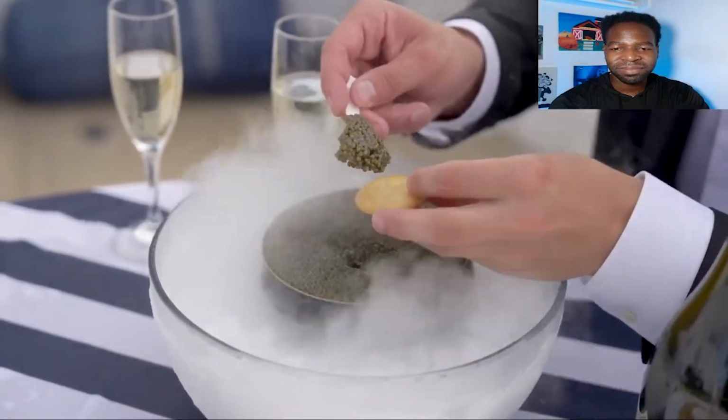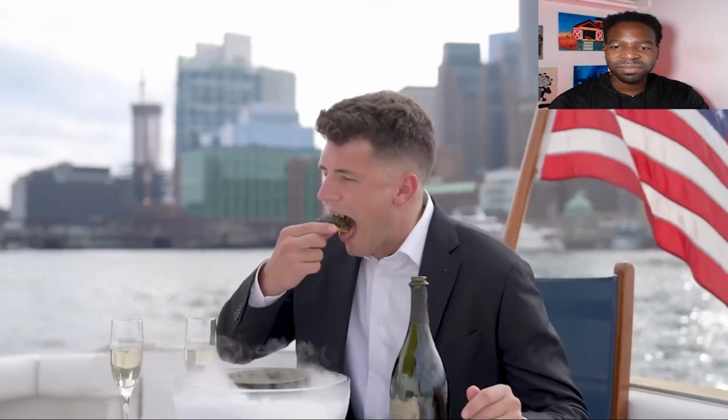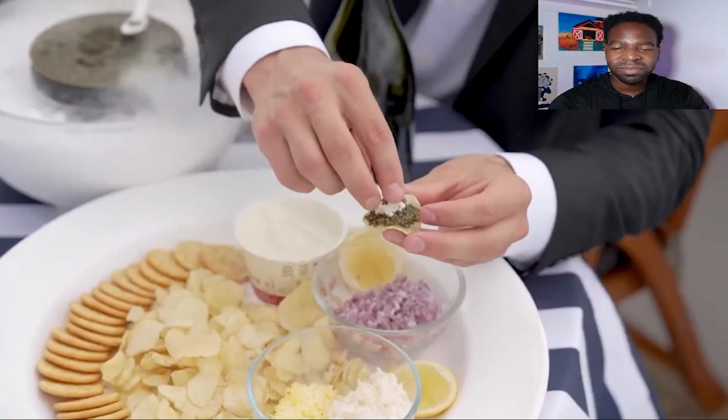I'm going to start with a Ritz cracker. Once we've loaded up our cracker, I'll finish this one with just a touch of creme fraiche. And this right here will be an incredible bite. It's salty, a little bit fatty, super, super rich. I thought that lobster from earlier would be hard to beat, but this doesn't. The only thing better than doing it on a Ritz cracker is using a potato chip. For this one, I'll put just a touch of egg and a little bit of lemon juice.